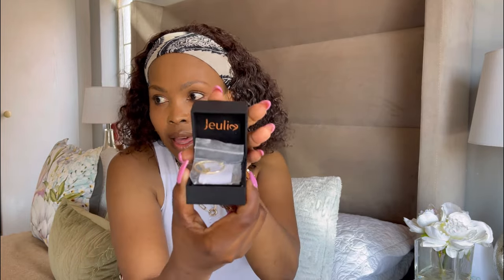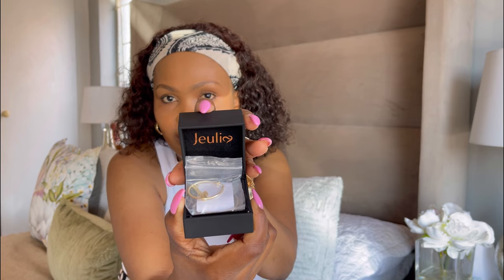And then the stars of the show. So here's the box. And then there are the earrings, you guys. Okay, so they each come in a little bag like this. So let's see the earrings. There they are, guys. Look at that, guys. It's got my name. It's got Tando there. Guys, aren't they gorgeous? I love them, guys.